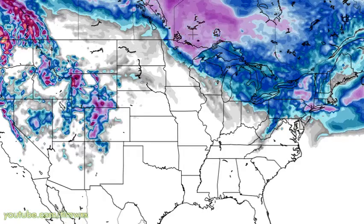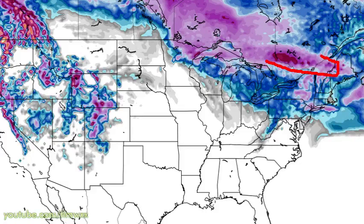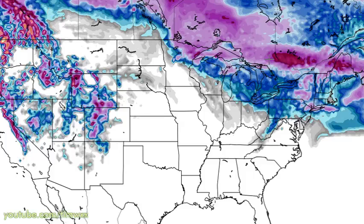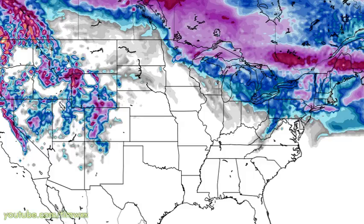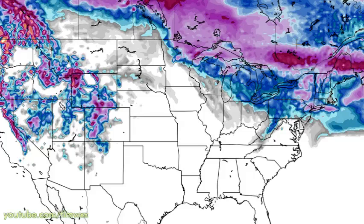Here comes shot number 2, around the 24th and 25th. So you can see that is going to affect mostly the Ottawa area up to Montreal. And then after that, things are pretty quiet. No additional snowfall amounts. We will watch out to the west right there with that new system coming in. But 240 hours, that's about as far as we can go with the GFS.